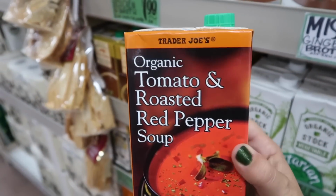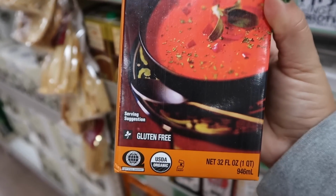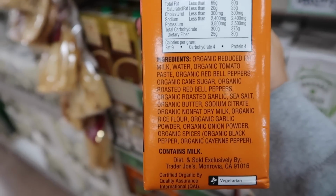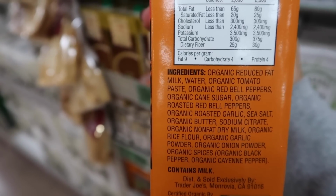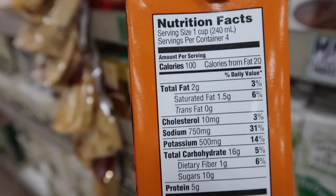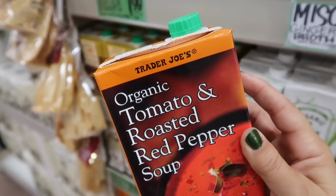This is totally not a new product, but just a staple that I always keep. It's a tomato roasted red pepper soup. Love it. It has great clean ingredients, super easy to make. You just literally pour it on the stove. You don't have to add water, milk, or anything. It's not even that terrible for you, and it's delicious with a grilled cheese. Super easy, quick dinner. Yum yum!